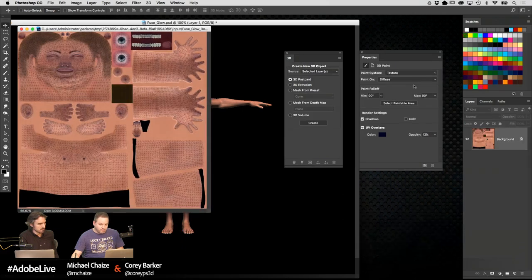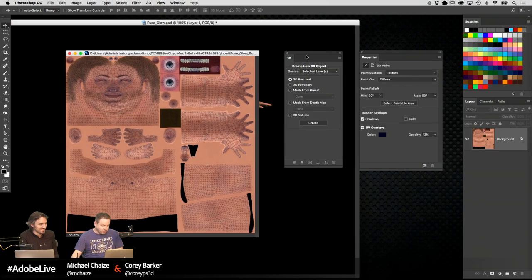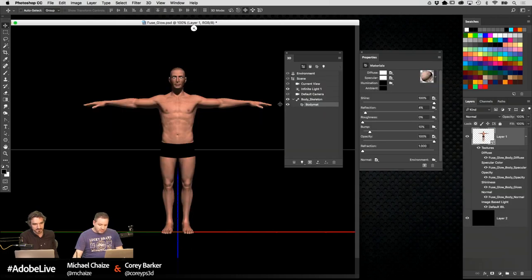So I'm going to go to the original texture, and I just want to make sure it's the same size, and using the same wire mesh, that's another critical thing here. So I'm just going to do a Command-A and copy to the clipboard. It's Command or Control-C. And we'll close that.